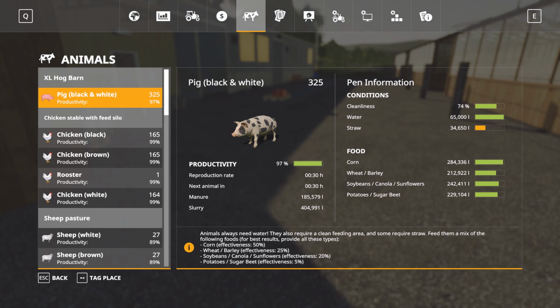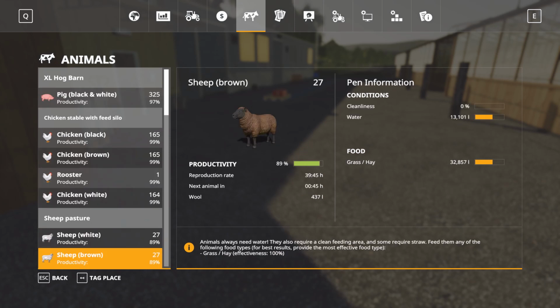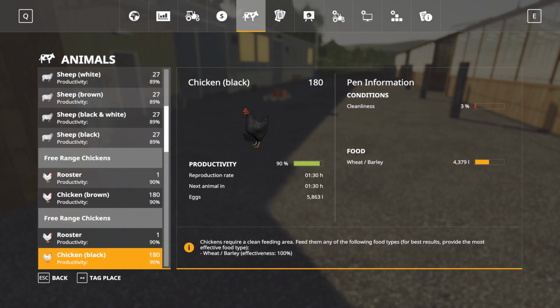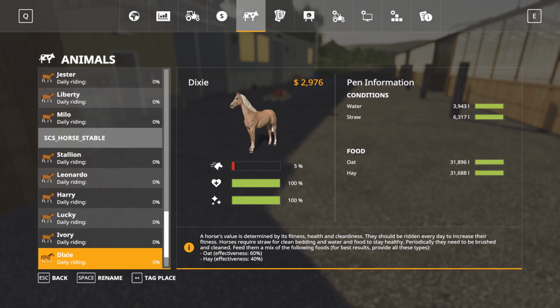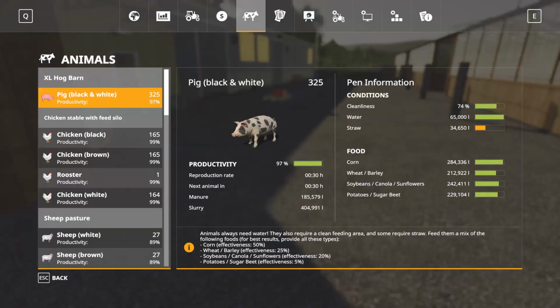Yeah, still getting a pig every half hour. That's good. So as far as our chickens are going, they're looking okay. The sheep could need to be cleaned out. These chickens, they're starting to make more and more. These cows, yeah, we got plenty of those. And then our horses. Horses are not going to be for sale for a while, but when we do, we're going to get a good amount from that.